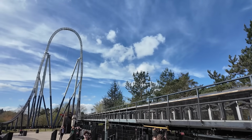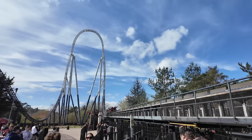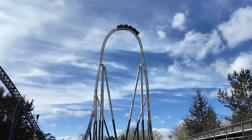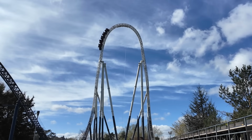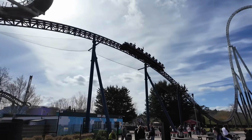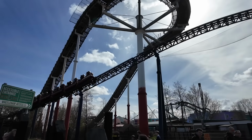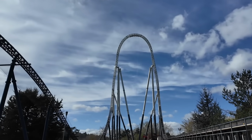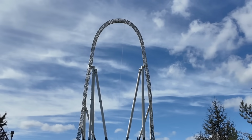I tell you what, you just can't beat these hydraulic launch coasters, and they are a dying breed now, sadly. I mean, who'd have thought that King Dakar, once the tallest coaster in the world, would be removed? And obviously this is 205 foot, King Dakar was over 400, but you've got to make the most of these hydraulic launch coasters while they still exist, because they're not going to be around forever.